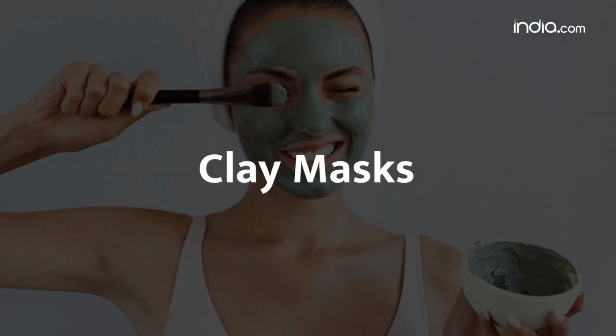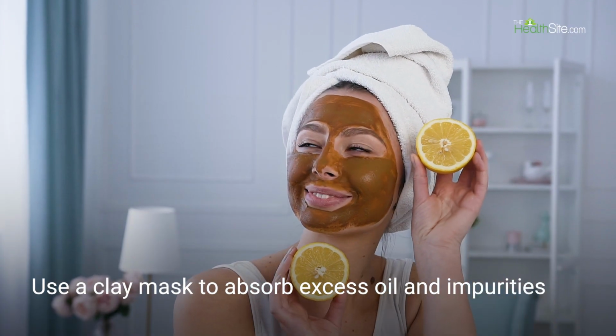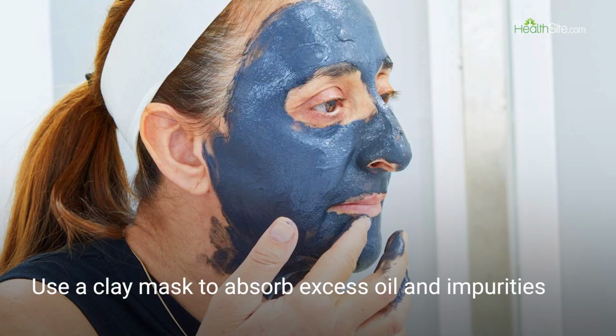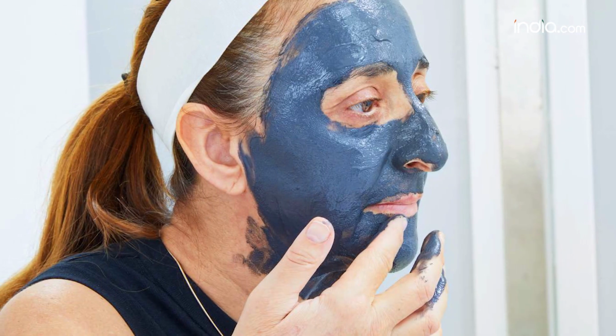Fourth, clay mask. Clay masks are excellent for drawing out impurities and excess oil from the skin. Apply a clay mask once a week to help keep your pores clear and prevent new blackheads from forming.